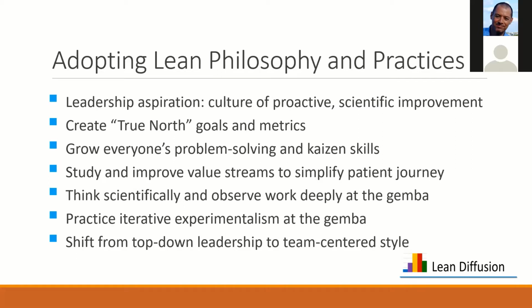They think scientifically and observe work deeply at the Gemba, and that's even the hospital administrators and the chief medical officers. They are at the Gemba working with teams to figure out how can we get our patient wait time down, how can we get our medical errors down, how can we improve being able to get people through our system in a much more organized fashion.